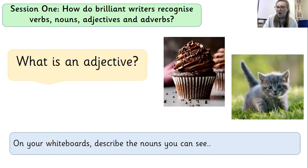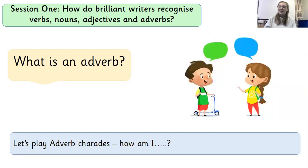Right, how did you get on describing those things? They're very good and easy to describe, aren't they? Because they're so yummy and cute. Now, the last one, I'm going to move myself out the way again, is a little bit trickier.